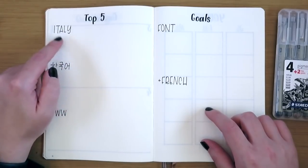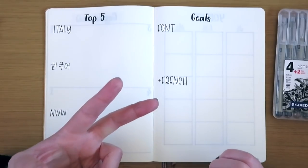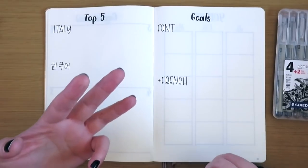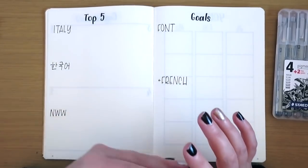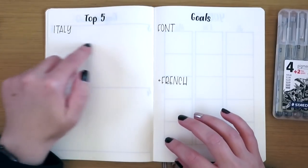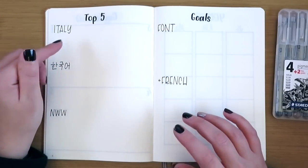So for example, with Italy, I've been saving up for this trip for over 1.5 years already. I have already paid the deposit to the school. I have contacted the school and confirmed my dates. So really I need to buy a plane ticket and buy a train ticket and all of this, and this is obviously going to happen several months down the line. This is not happening very soon, but I don't need as much space for this because I've already been working on this since this was actually a 2020 top 5 goal.